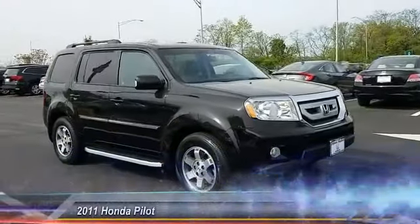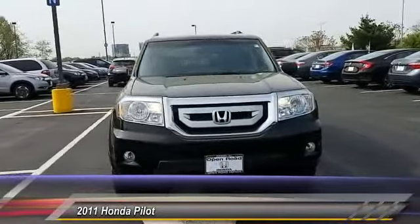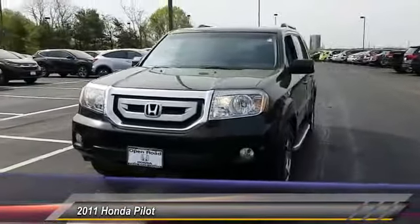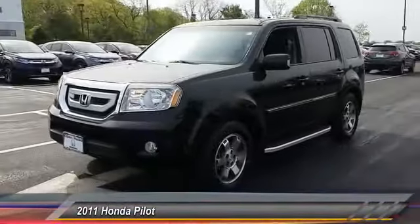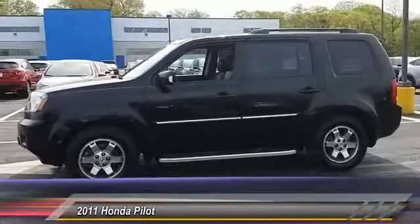The 2011 Pilot. Optimal utility, indulgent interior, powerful performer. You'll be ready for almost anything in the Honda Pilot and is priced below $20,000. This vehicle has less than 75,000 miles.